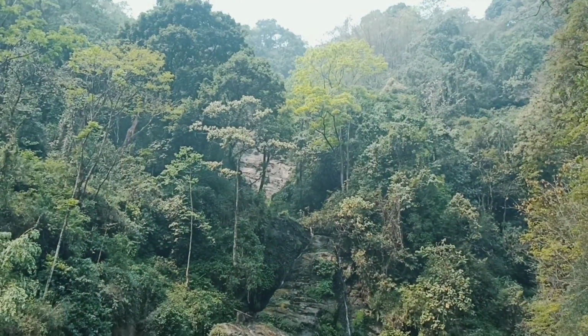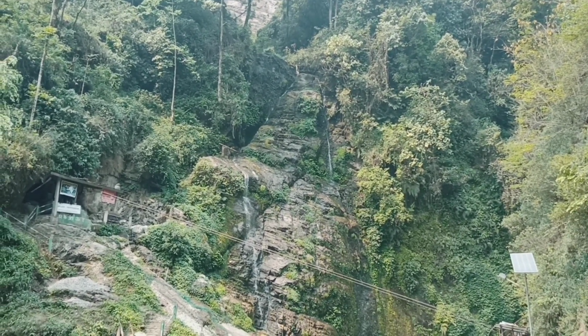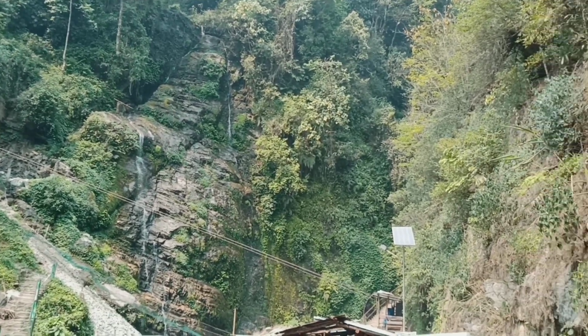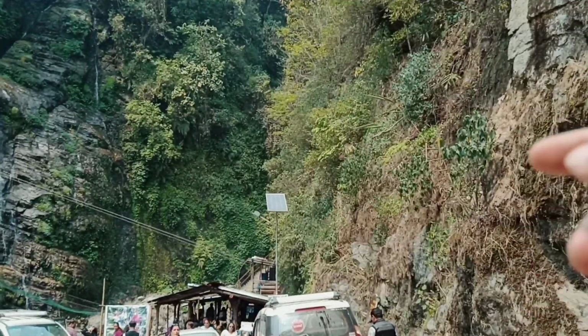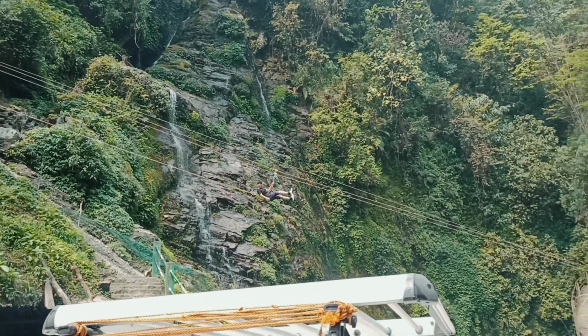So we reached Kanchenjunga waterfall. However, this is not the one. This comes from Khechipuri Lake, and the Kanchenjunga waterfall is towards the right. We are going there. You can literally enjoy zipline as well.